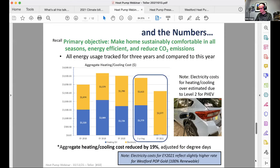average. That's adjusted for degree days, and noting that last winter was slightly warmer than the average for the last 3 years, a little bit under 5% reduction in heating degree days. But that 19% reflects the adjustment for the slightly warmer winter.